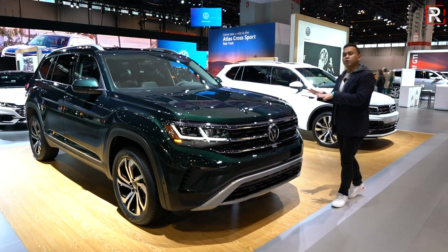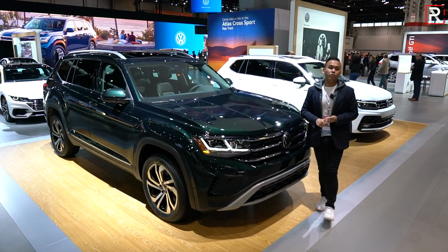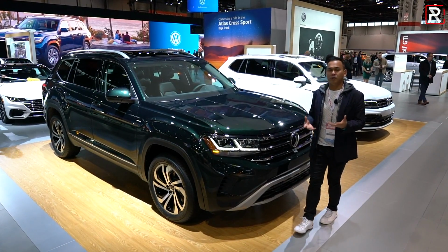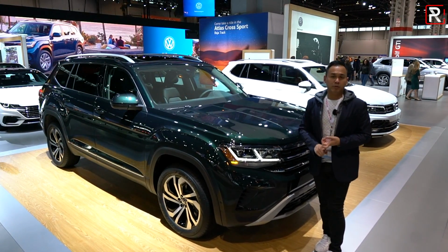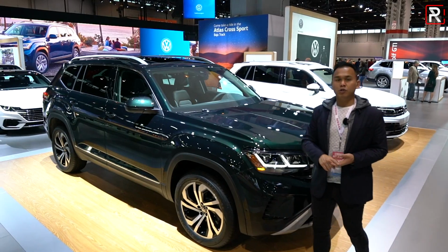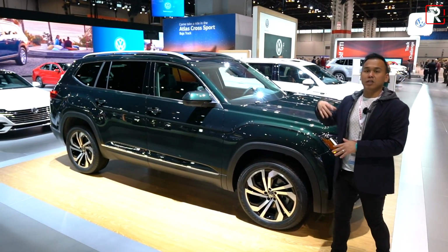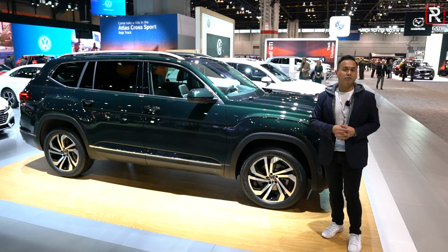Now, underneath the hood, there are no changes. You still have a choice between a 2-liter turbocharged four-cylinder with around 235 horsepower or a 3.6-liter VR6, which develops around 276 horsepower. Both engines use an 8-speed automatic. You can take a pick between either front or 4Motion all-wheel drive. Volkswagen has expanded the availability of the 2-liter turbo, so now you can get it on even the lower trims of the vehicle, and this vehicle, properly equipped, will tow a maximum of 5,000 pounds.